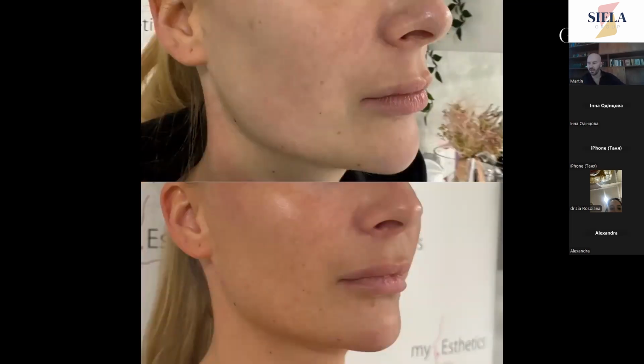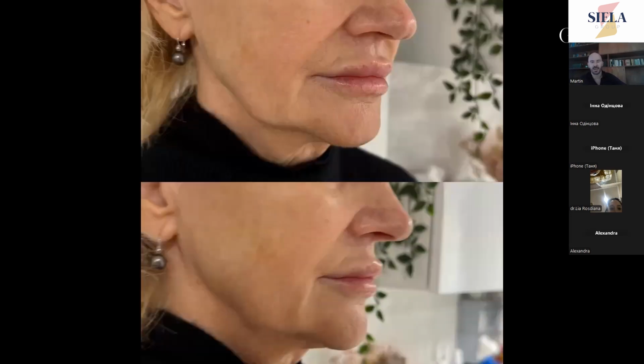Another young patient with minimal jawline sagging. Our primary goal was from the view of preventive aesthetic medicine on patient request, but you can appreciate minimal jawline sagging improvement, skin lightening and hyperpigmentation size reduction. This is a 60-year-old patient refusing lifting with severe jawline sagging. And after 10 weeks, we can appreciate partial reduction of this jowling, wrinkle reduction, and skin texture improvement.